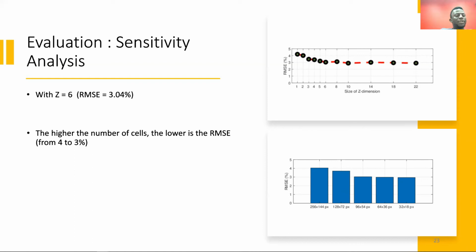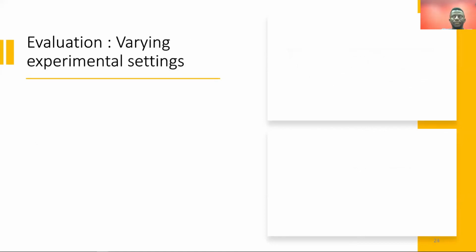However, we notice that from a cell size of 96 times 54 pixels, which corresponds to x and y equals to 14, the root mean square error falls below the FDA limit. This explains why we retained as default parameter x equal to 14 and y equal to 14 and zeta equal to 6.